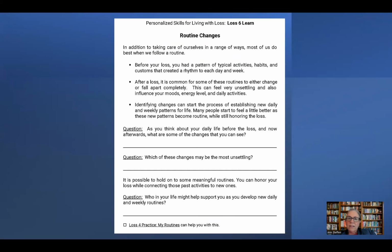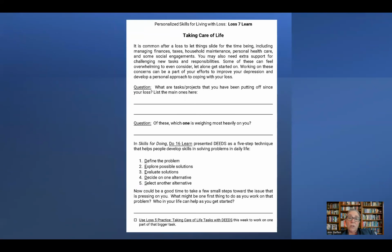And so here you see an example in Loss for Learn, where we pay attention to ways in which a variety of losses can lead to changes in daily routines and weekly patterns of life, and to have this conversation about things that might be unsettling related to the loss, but then what strategies might be helpful as they're returning to some routines that got disrupted at the time of a death or a life change, and whether they need to develop some new routines in their life.